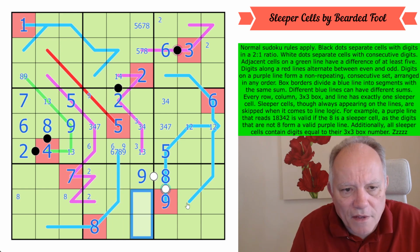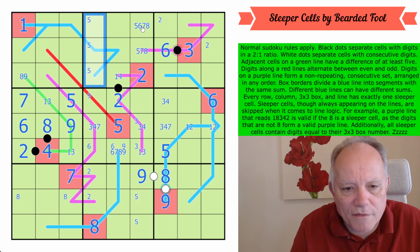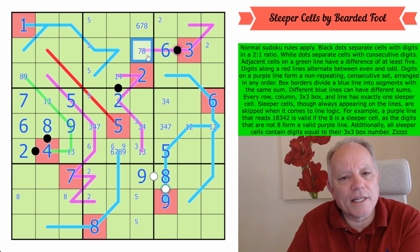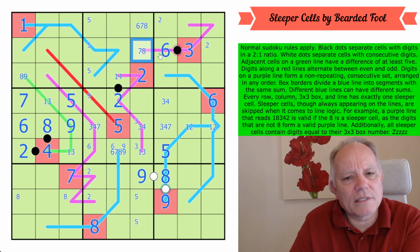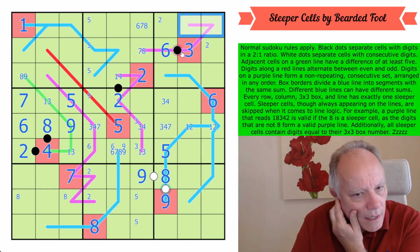It can't be there. 5's in one of those 2 and one of these 3. I've pencil marked 5s before and not been thrilled by what they found. But they've reduced this to 7 or 8. Now that's narrowing down this line a bit in a good way.